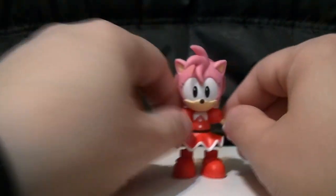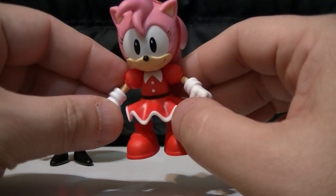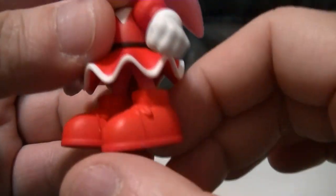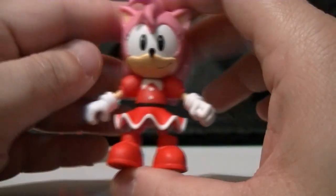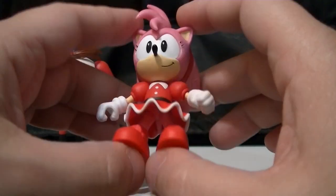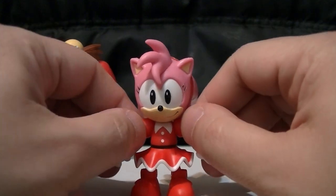The Santa Amy is also just a repaint of the regular Amy dress, but everything's there. It's red, it has white trim, very cute. Her shoes are just all red right now. I would have at least painted the shoelaces white or something. And to show that this was probably a really quickly made low budget thing, they didn't even paint in her panties this time. It's all pink down there, just like the Sonic Boom Amy.